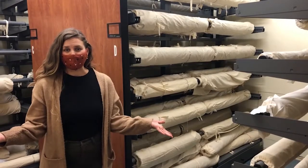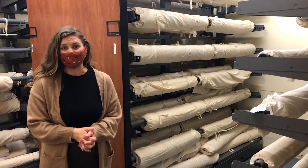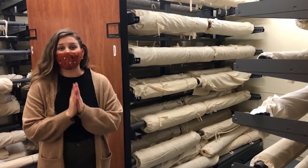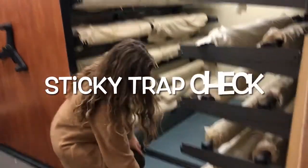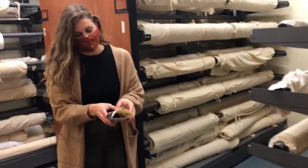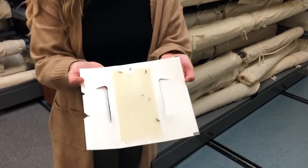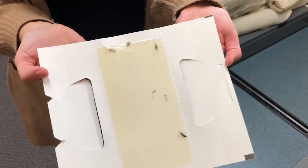Welcome to our rug room. This is where we store most of our ethnographic textiles. Now, let's take a peek into one of our sticky traps. Okay, as we can see here, we do have some critters.